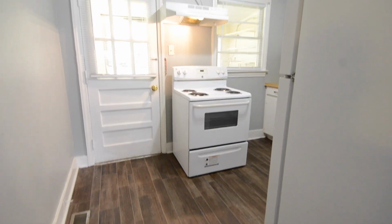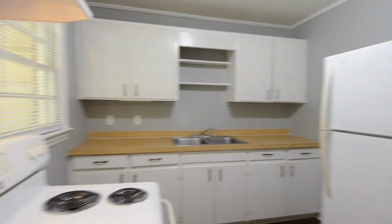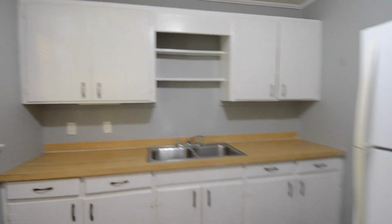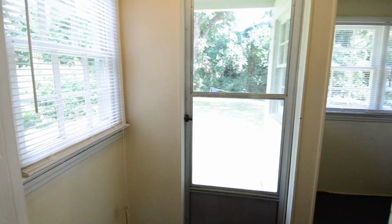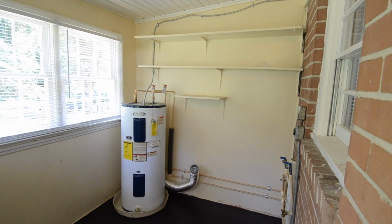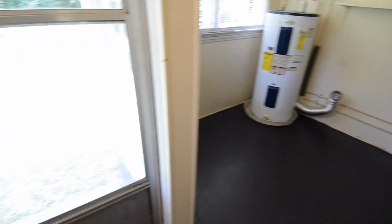You have the kitchen. So a nice efficient kitchen with an included refrigerator and electric range. Good countertop and cabinet space along the wall there. And then you have this separate laundry and utility room at the back of the kitchen right before you get outside as well. So a nice space here, as you can see, with some built-in shelving, nice window, and space for a full-size washer and dryer side by side.